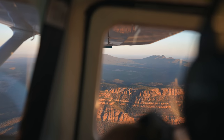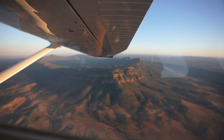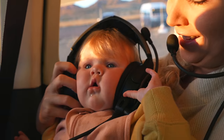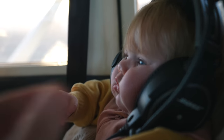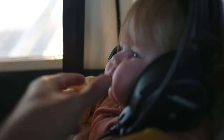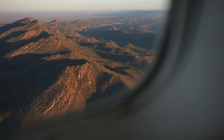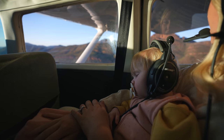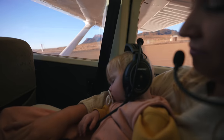Soaring through the heart of the Flinders Ranges, it honestly made our early morning wake up so worth it. Oh, and can we take a moment to appreciate Hunter's squishy cheeks from the noise-cancelling headphones? We honestly can't believe how well she did, even deciding that, you know what, you got me up so early, I'm gonna have my morning nap here.